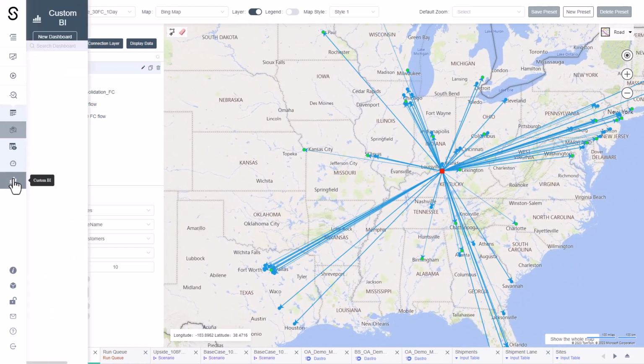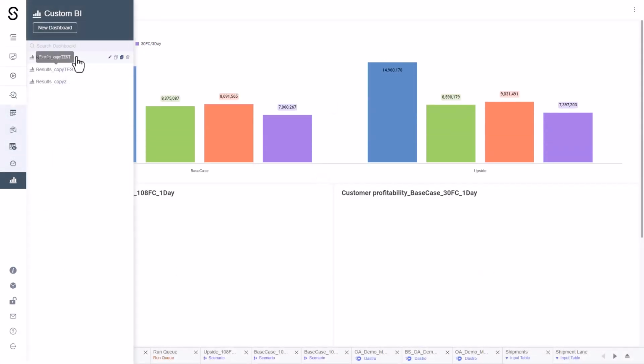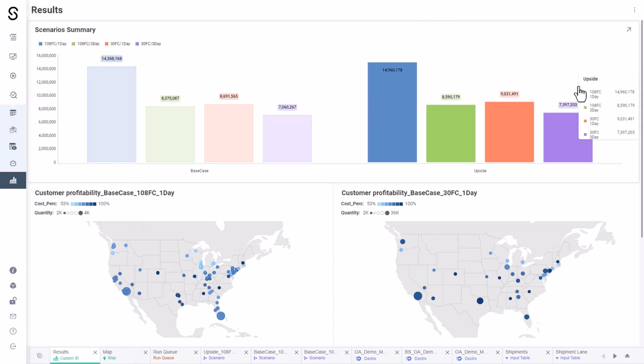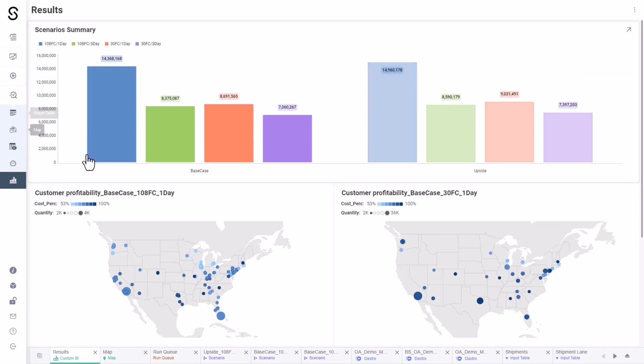We can also review the output from the dashboard that we create. I created one that's called result. This custom BI allows you to create bespoke reports in different formats. In this case, I've got a bar chart showing me the high-level comparison of different scenarios. On the left, I've got 4 sets of scenarios using the base case demand, and on the right-hand side, I've got the upside demand.